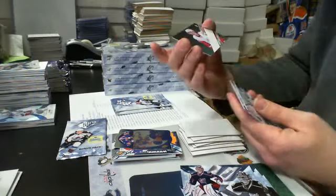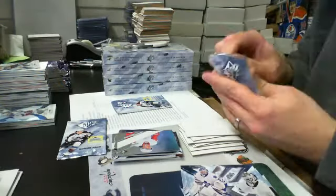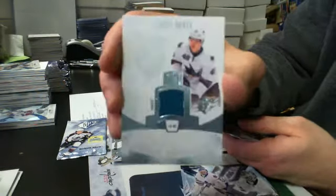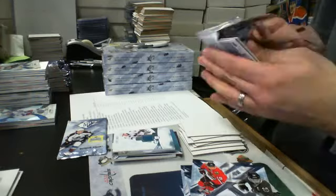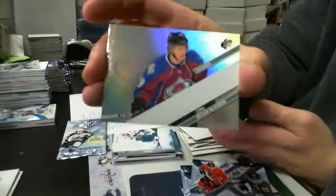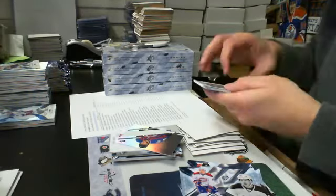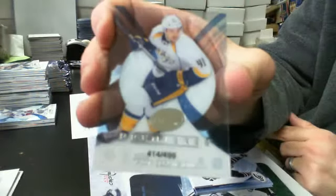We have a rookies of Danny DeKeyser for the Red Wings. We have a rookie materials jersey card of Thomas Hertl for the San Jose Sharks. Then we have a rookie's short print of Nathan MacKinnon for the Colorado Avalanche. And our ice pack, it is 414 of 499, Taylor Beck for the Nashville Predators.